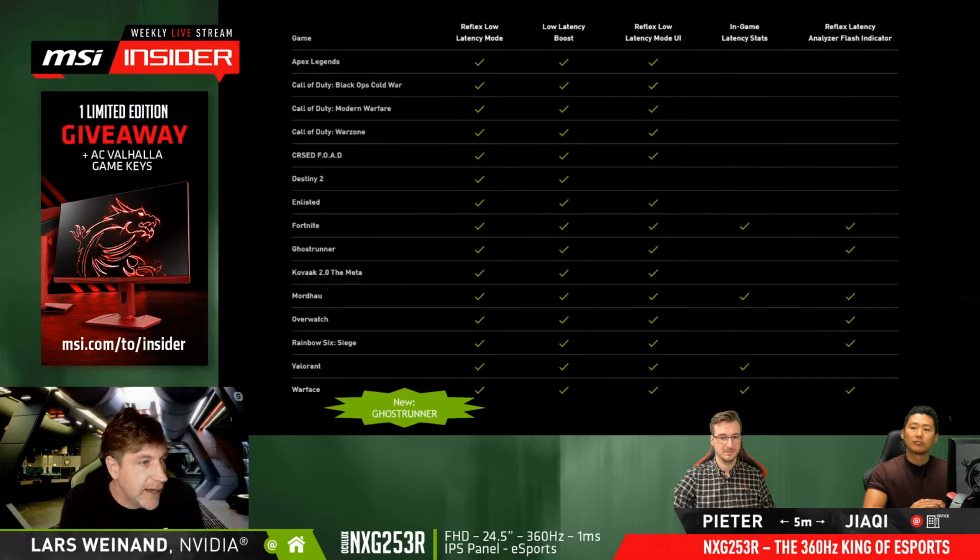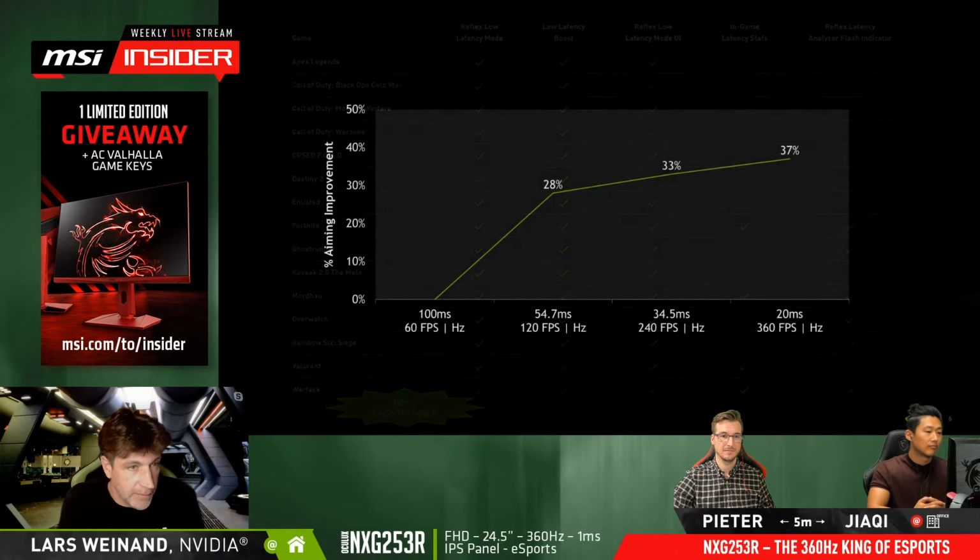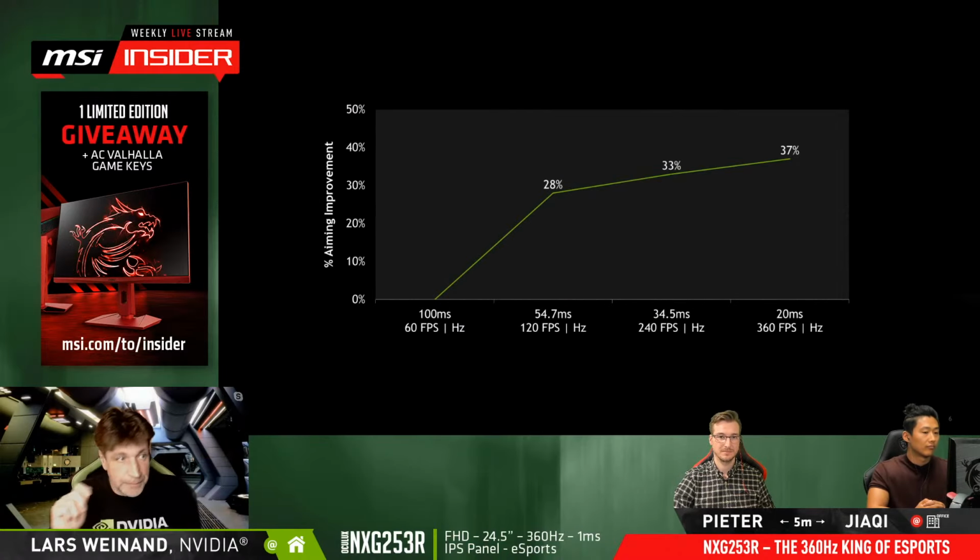And you can see in the next slide where we let some esports professionals play with different refresh rates and at different latencies. Just from the display alone, you can see the hit rate that they achieved. So they are really good players, professionals. Going from 60 Hertz to 120 Hertz, already a 28% improvement, going to 240 is another improvement, and going to 360 is an improvement on top. It doesn't mean automatically that when you buy a 360 Hertz display, you're getting 37% better results. No, these are professionals.